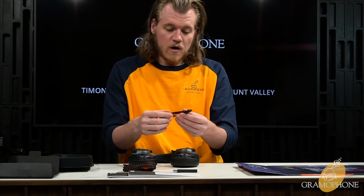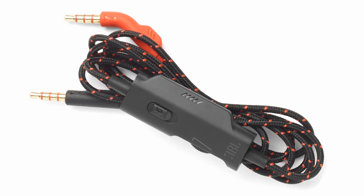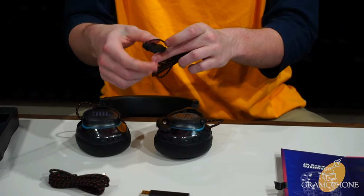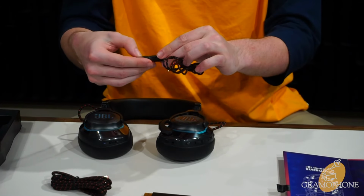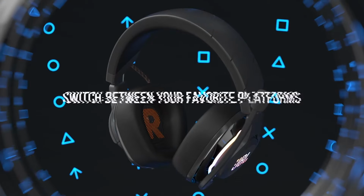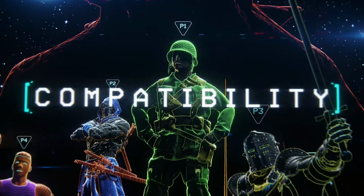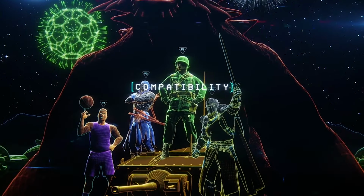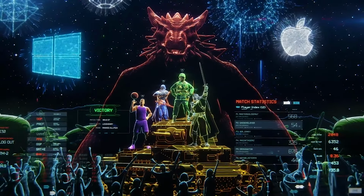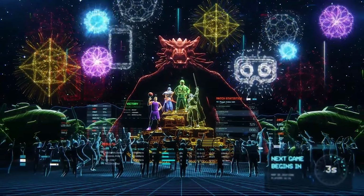And then we got our 3.5mm cord. This is just for basic wired use right out of your computer's motherboard, or a separate sound card if you just want to run these passive. And these have a built-in little switch for microphone mute and for volume when you're running these in passive mode. All of these modes of connectivity are all about gamer preference and giving you every possible option, to be able to use this with every possible system. This works with literally everything on the market. JBL's got you covered. There's nothing you can't do with this thing.